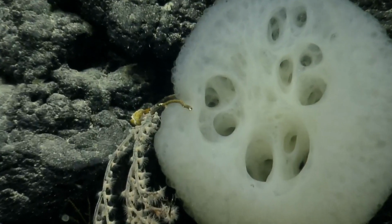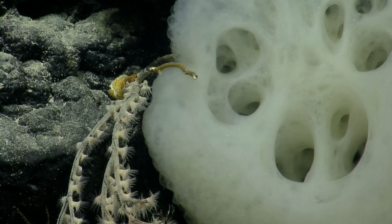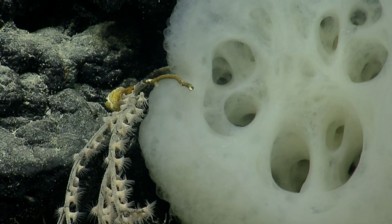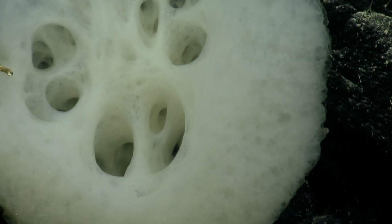So you want to pass or you want to keep it? I think we ought to pass. I think we might be just looking at a big version of something we've already collected. Yeah. Okay, well, thank you. Roger, come wide, please.